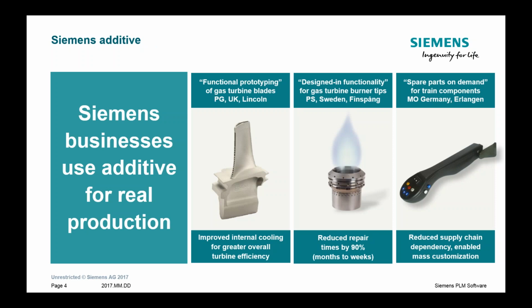So like I said, Siemens is a company that actually makes things, right? So we have several different divisions of Siemens that not only make software, but we're also actually making parts with additive manufacturing. So the guys in the energy division are manufacturing various different parts like turbine blades, burner heads that they repair using additive, things like that.